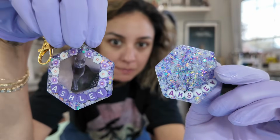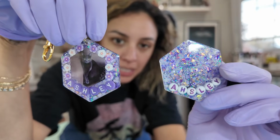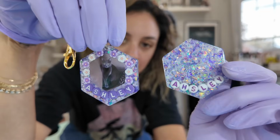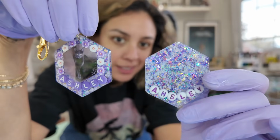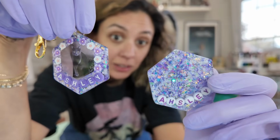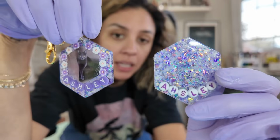Like, I was like, you know what? No, I can't do this to Ashley. If she knows that I had to do this twice, at the very least, she can get my brand new purple beads. So when you see it like this, it's step 3 already, and it still looks like nothing's done. I mean, besides the fact that I misspelled Ashley.